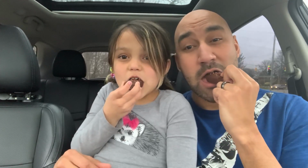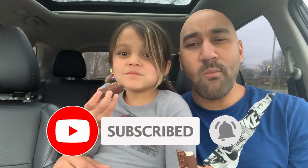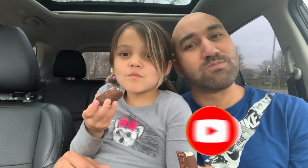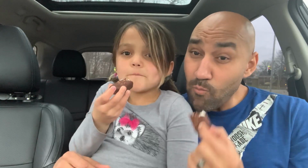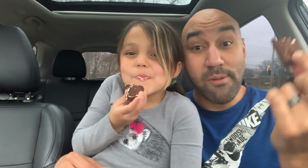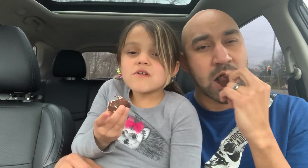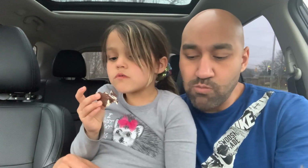First bite. She's going right into the second bite. I'm going to try to catch up.